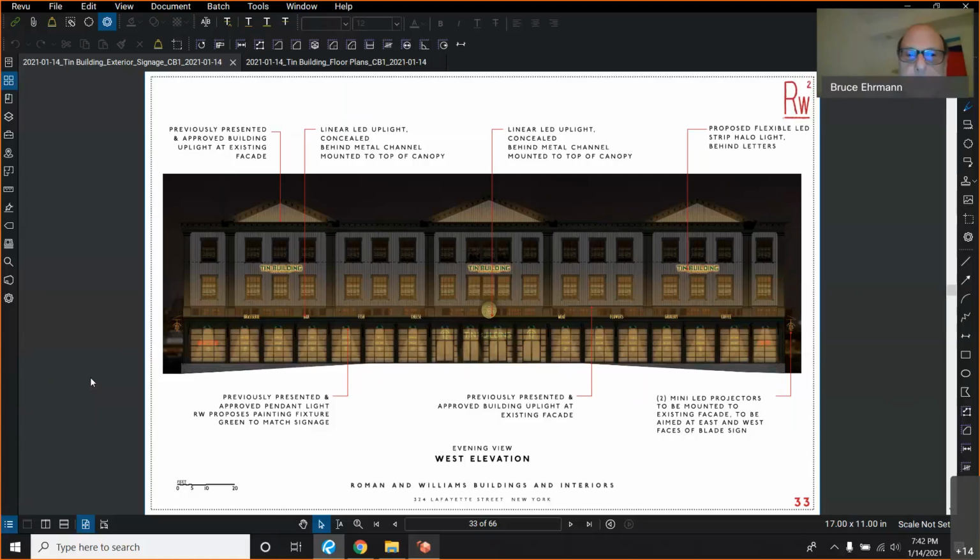The Tin Building has gone through a lot, and it seems like the final iteration, which is this one for us, was worth the effort. So I'm proposing approval, but we can go around the table if you want caveats one by one. So let's start with Jason, and go to Susan and Liz and so on.